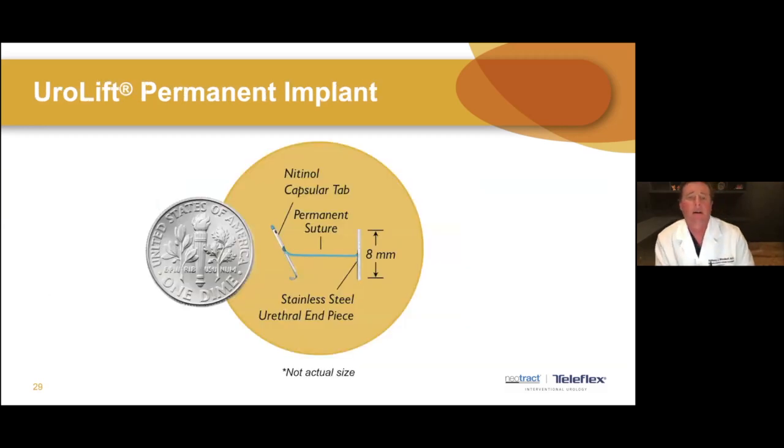This is a picture people always want to see, the implant, and I have a little block in my clinic that has an actual normal size implant. This is obviously blown up, and you can see to scale that it's smaller than a quarter, and you have the little nitinol capsular tab, which goes on the outside as an anchor, and then the inside little staple that does the pulling, and the suture stays the same length. So when you put it out, it pushes over. Now, this is a video that I think is really good.